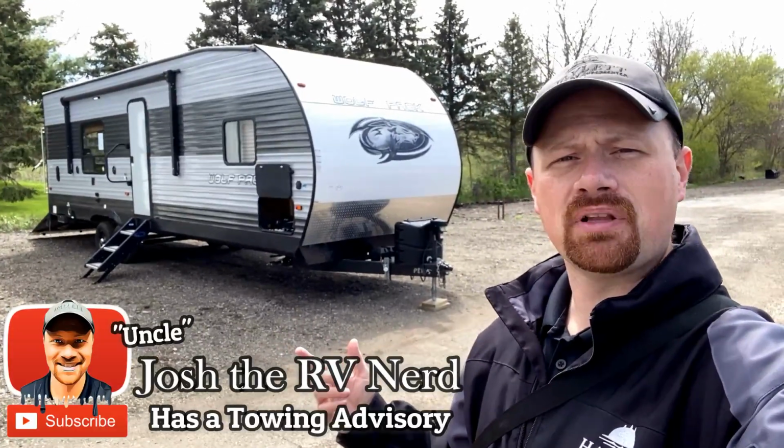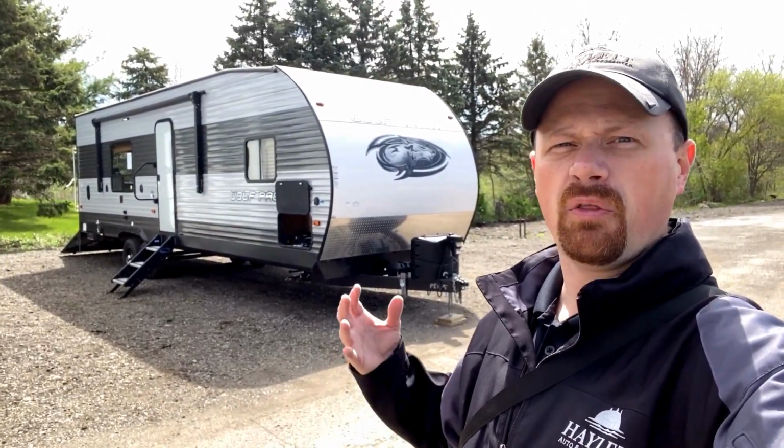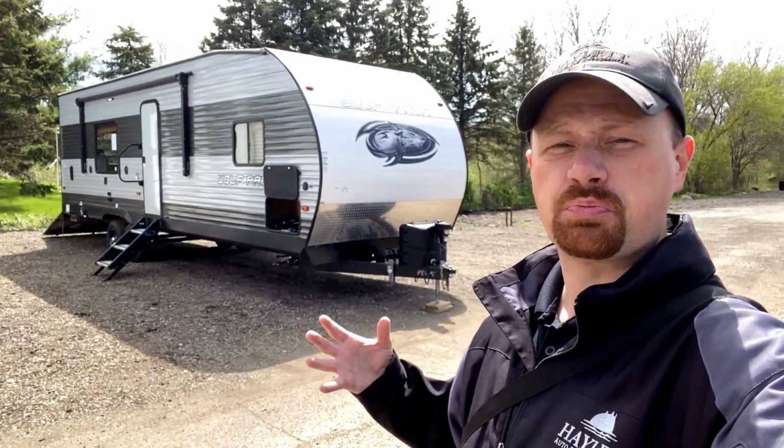A couple little dings and blemishes, just regular use stuff that I'll point out to you as we go through here, but nothing major. Like, there's no, oh, this is broken and that's leaking and this is busted. It overall looks pretty good.